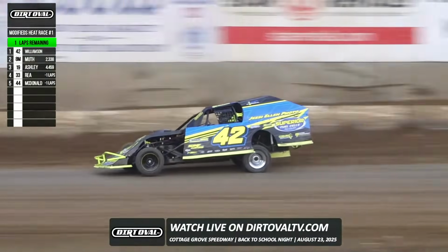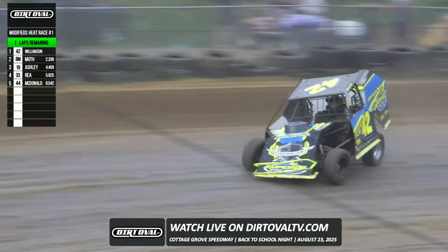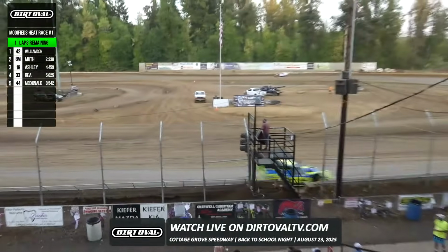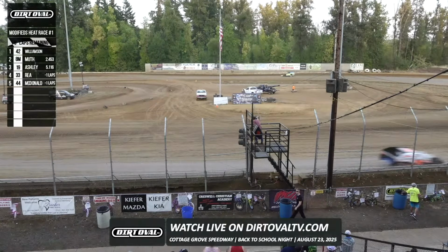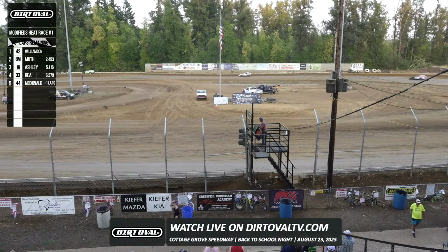Down the back straightaway for the final time goes Kevin Williamson. Out of turn number 4, Kevin Williamson wins heat race number 1. Brett Muth finishing second. Madeline Ashley going to hold on to third. Paul Ray finishes 4th. And Greg McDonald finishes 5th.